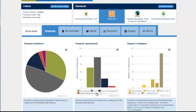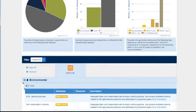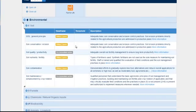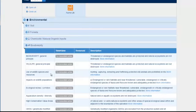Would you not be interested in some elements of the graphic? Just remove them directly from the legend. The quick scan also offers you a full picture of the standard and the various options and hotspots that they do cover. So as you can see, we do have the whole architecture, and you can just dig in from one section to the next and check, in this case, biodiversity, impact on wildlife populations, wildlife species and resources, GMOs.